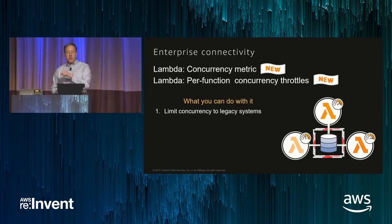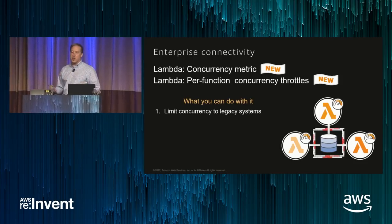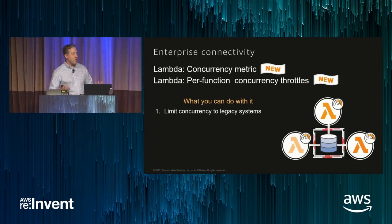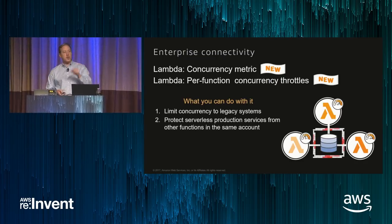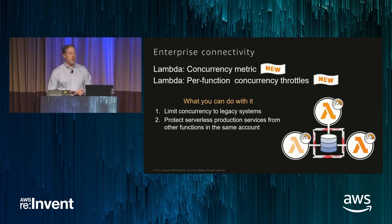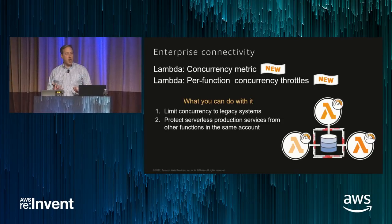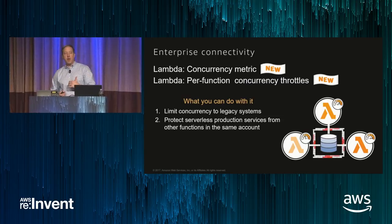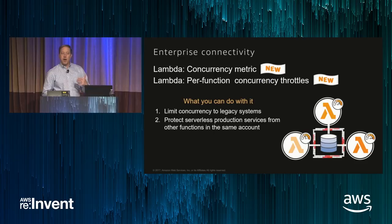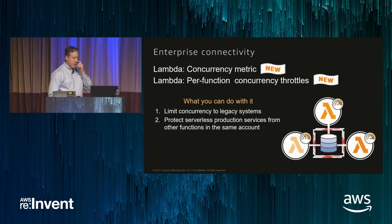You can limit your concurrency to a legacy system. Maybe you're calling an RDS database, and it's running on a smaller instance type, so you can only have so many connections open to it. You can also protect your purely serverless mechanisms in production. So you can distribute and partition the power of concurrency that you've got within your account any way you like across functions, and in a totally backward compatible way. So you're not required to do any of this, but you can set it up for as many or as few functions as you like.